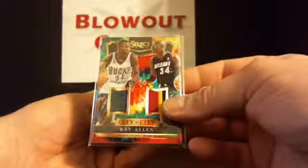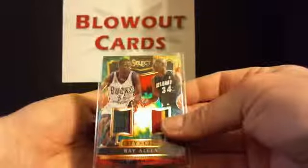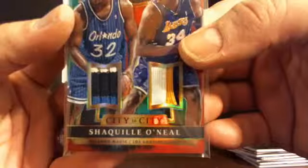Ray Allen, Milwaukee Bucks, Miami Heat, 6 of 25. Really nice. And then really nice one. Shaquille O'Neal, three color patches for the Magic and the Lakers. This is numbered 16 of 25. Look at those patches. Nice.